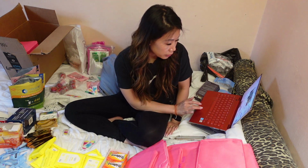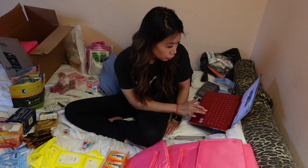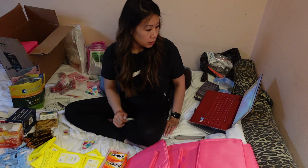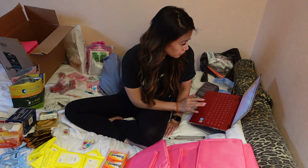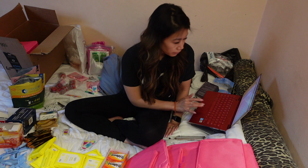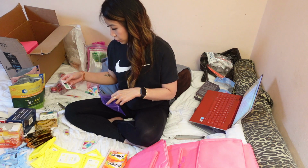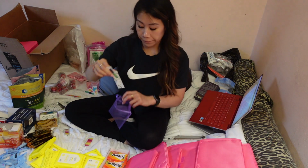Okay, once I finish this, I'm going to show you all the other stuff. Okay, I'm going to do another one. So these band-aids are so cute. Look, it's very colorful.